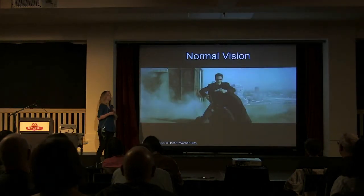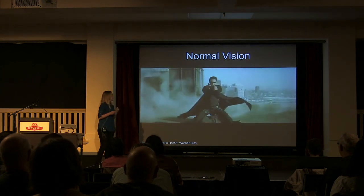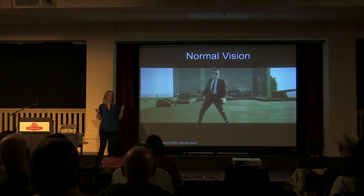So first, let's simulate normal vision by watching this scene from The Matrix. Neo is firing a bunch of shots at Agent Smith, and Agent Smith is moving really, really quickly to get out of the way and not get hit.